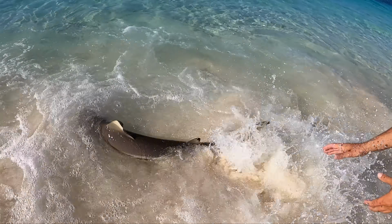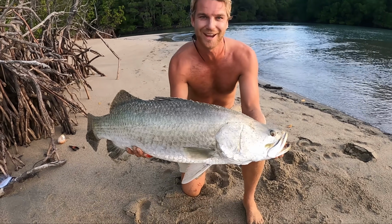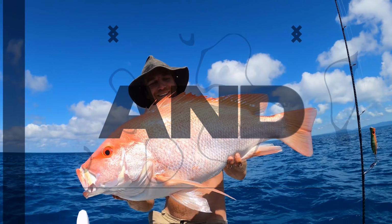Such a good fish. They're that hungry, they're literally surfing the waves in, trying to jump on the shore. I've literally travelled 1,000 miles. Oh yes! Look at the size of it!